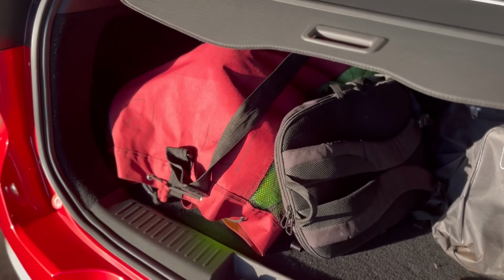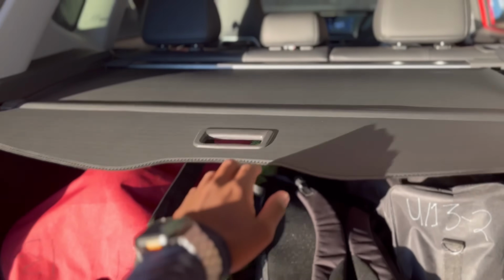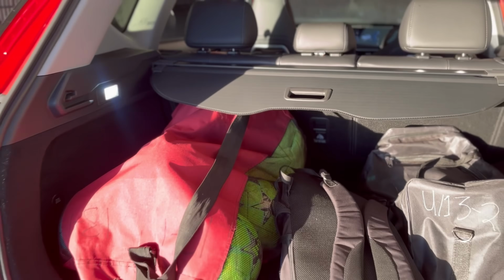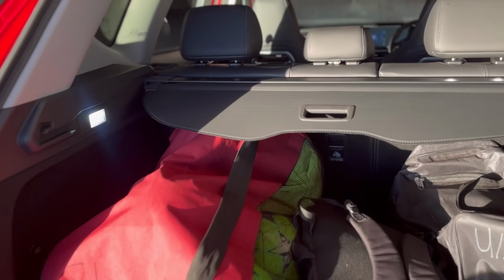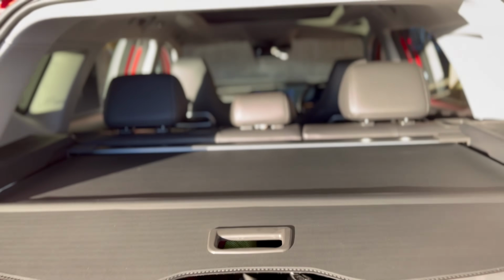But the boot capacity is sufficient enough. I can put a boot bag, a kit bag, a ball bag, and it's for the size of the vehicle. The boot is okay. There isn't a point in time where I felt like I needed a bigger boot, so that's a very nice thing about the vehicle.